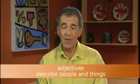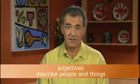It's time now to take a closer look at the words called adjectives. Adjectives are used to describe people and things. They're the words that tell you what colour something is. For example, here's a ball. It's red, so it's a red ball. Adjectives can tell how big or small something is.